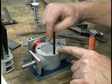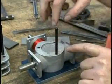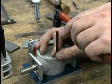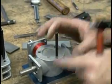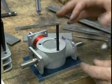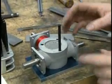If you need to transfer several holes, it's a good idea to clamp the pieces together. It's typically what happens if you don't. You tap this, the parts tend to move relative to one another. I'm not going to clamp it here because putting the clamps on it obscures what I'm doing.